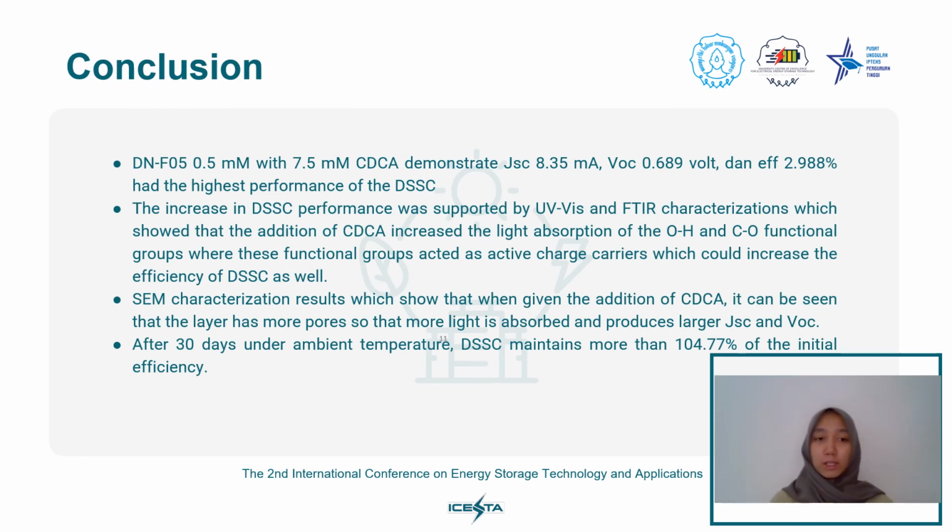From the explanation before, we can conclude that DN-F05 with a concentration of 0.5 millimolar with 7.5 millimolar CDCA, demonstrating a current of 8.35 mA per square centimeter with a voltage around 0.689 volts and an efficiency of 2.9%, had the highest performance of DSSC, which is our sample C. The increase in DSSC performance was supported by UV-visible and FTIR characterization, which showed that the addition of CDCA increased the light absorption of the OH and CO functional groups, where these functional groups act as active charge carriers, which could increase the efficiency of DSSC as well.